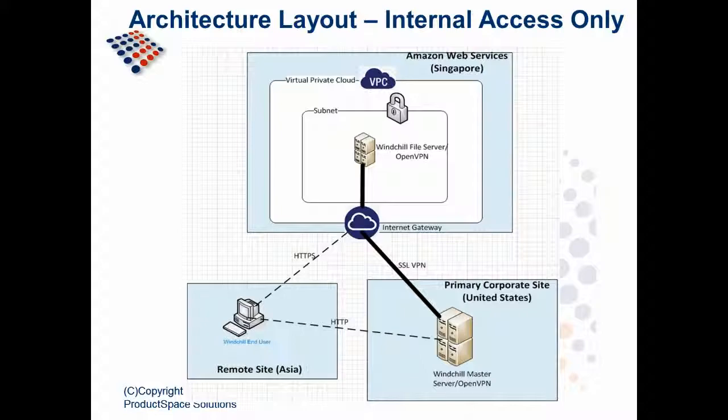In this case, let's say you have a customer or end user in Asia, and your primary site is in the United States, and you want to give them access, but you're having the same issues of setting up a local file server within their network. One of the options could be to set up a file server using the Amazon location in Singapore and, if you want to keep the Windchill site internal only, enable an SSL VPN connection from the master to your file server location in the cloud and allow HTTPS access for the end user to download files from the cloud location.